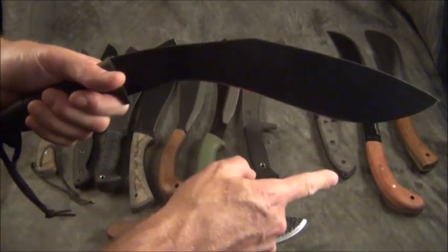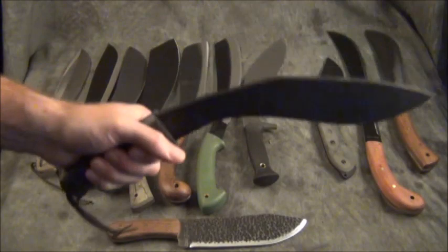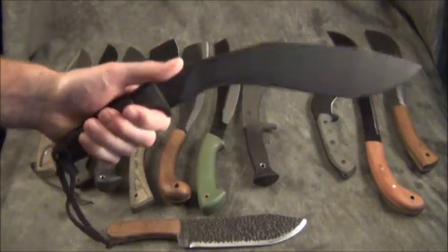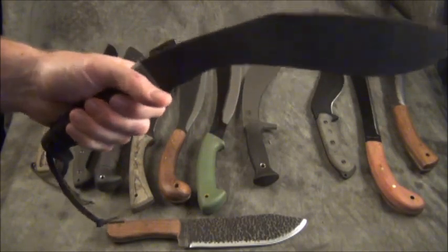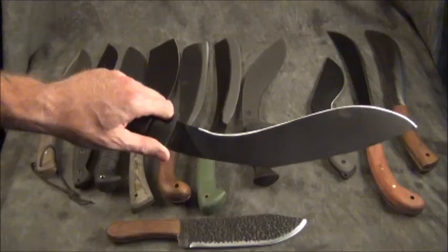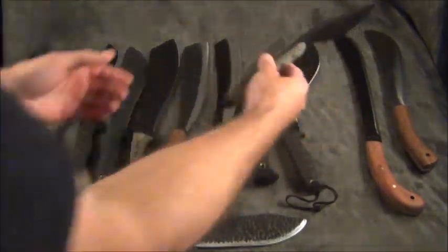On this, the blade is way past where it's going to end up, so you have to be careful. I know a lot of people that injured themselves using kukris because if they swing and they miss, the blade is definitely lower, and you could hit yourself in the knee or in the leg, or take off a limb with these. So be very, very careful with kukris, especially if you're not used to it.